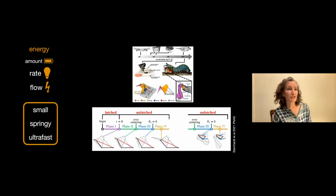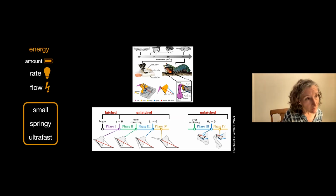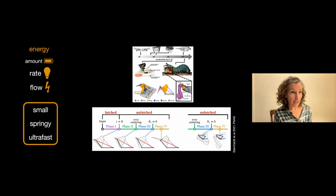I want to end with just a fun comment about a paper we just published. This is with Rob Wood's lab at Harvard about the mantis shrimp. We built a robotic mantis shrimp. Some people will love robots. I personally love physical models because physical models let us test questions about biology, as we had to do with the trap-jaw ant, and completely revisit how they control and release energy.